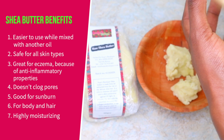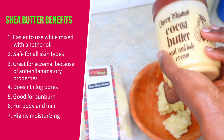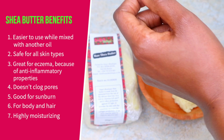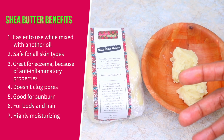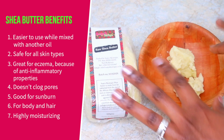as opposed to this cocoa butter, which is great for your skin, but you can't use it for your hair. But at the end of the day, this is really good for your skin and your hair, but you do need to mix it with something, which is what we have done. I've actually done a video of how to make a fantastic body butter using this raw shea butter, and I'm going to link it just here.